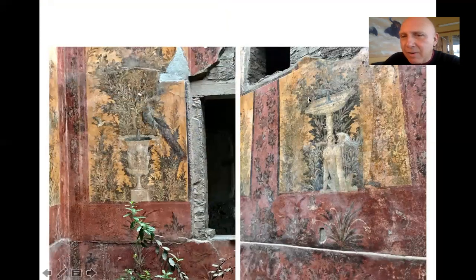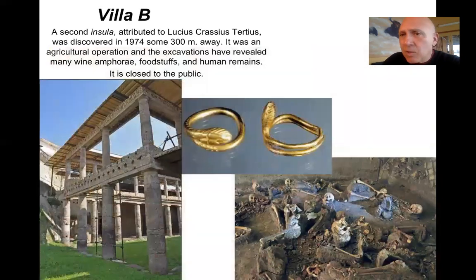Here's a very, very fancy fountain with a sphinx or a harpy holding up a fountain, supporting a fountain. A peacock sitting on the edge, taking a sip from a fountain. Birds alighting on the edges of an urn that also doubled as a fountain. And in fact, those urns were found at the villa at Oplontis.